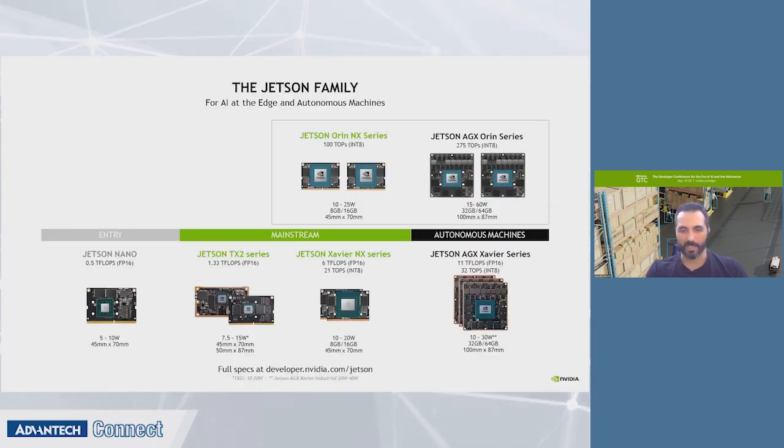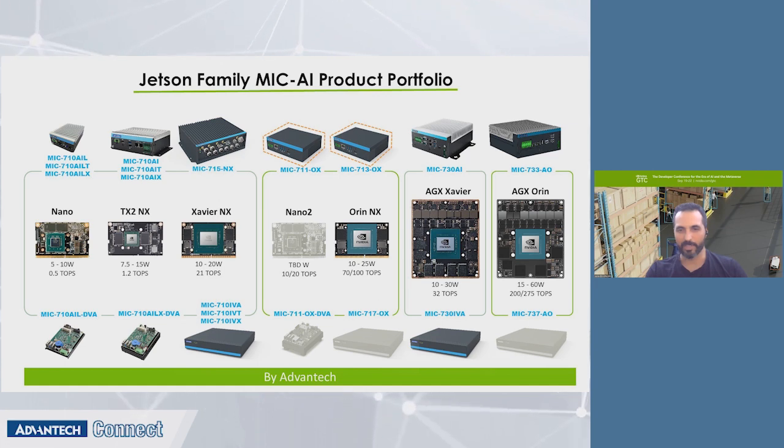So here we see the Jetson family. So the previous generation was ranging from Nano to AGX, from half teraflops to 32 tops. And now with the Jetson Orin, which is the new architecture based on the Ampere, we have 100 tops, 270, 275 tops, sorry. Really amazing performance. Of course, Advantech has a very wide range of products, including PoE, 8 PoE products, which is important for many applications.